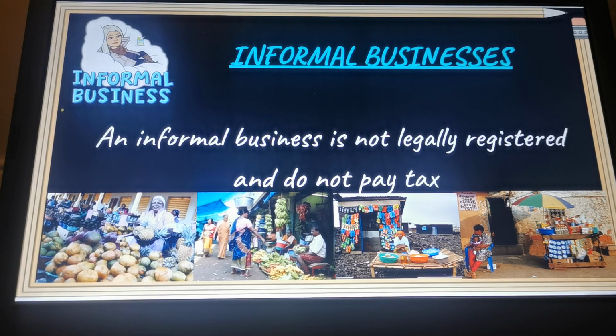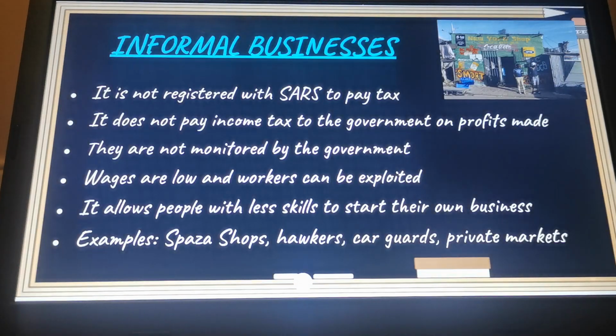They move around. They are also not registered, which means they don't contribute to the economy in the form of tax, but they do contribute to the economy by providing a lot of entrepreneurship and job opportunities. It is not registered with SARS to pay tax, so the government can't force them to give some of their profits. Usually they are not registered because they don't actually receive such high amounts of profit or income. It's not high enough for them to register and to pay at SARS.